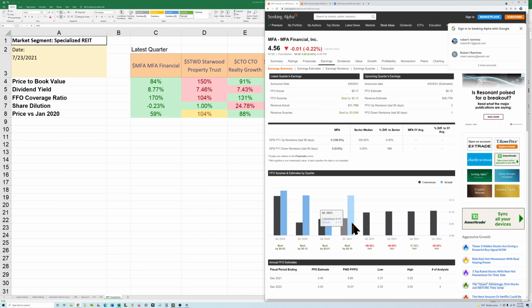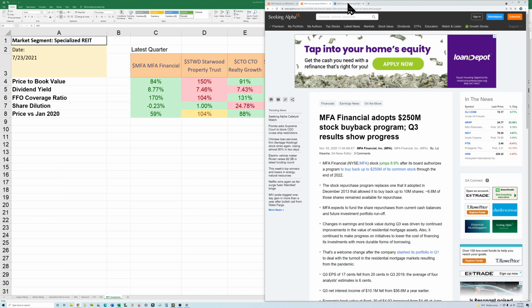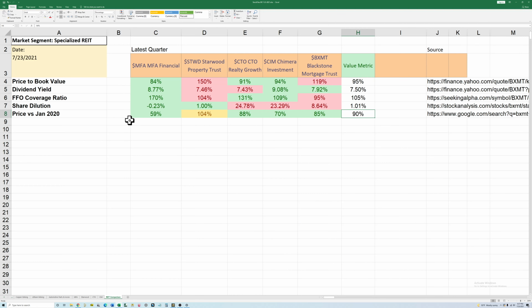So this is the FFO per share per quarter. Then you can divide that by the dividend to get the FFO coverage ratio. That's something we'll talk about in a minute. And then this is the share change number. So you fill this in, and then I've got just some conditional formatting so we can easily see which companies are the best.